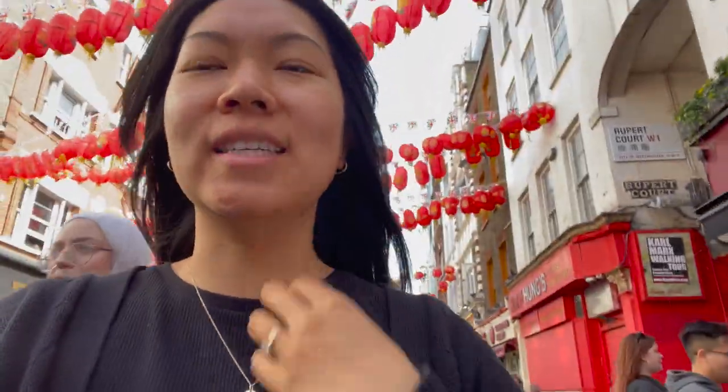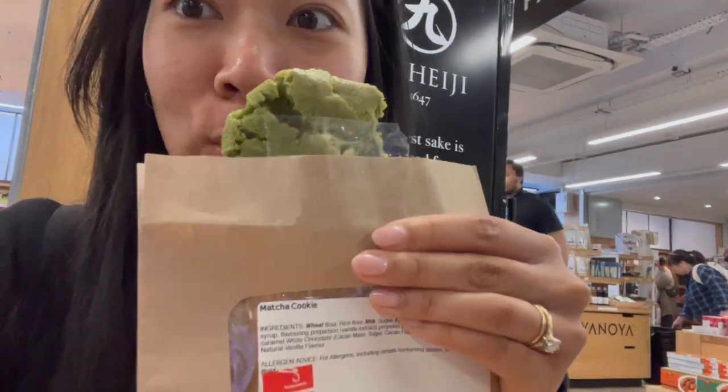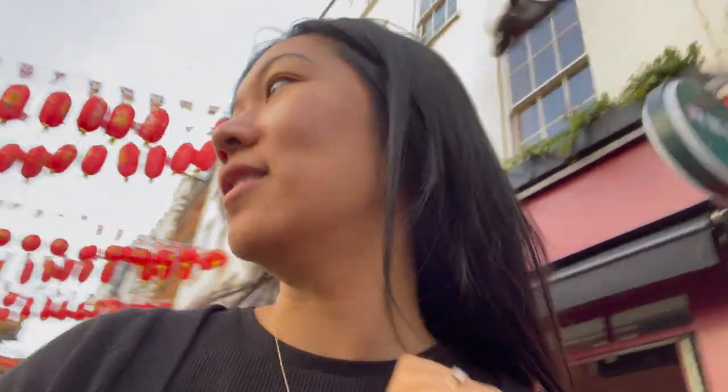We're in Chinatown, and right outside of Chinatown there's this little place called the Japan Center, and we just ate this matcha cookie with mochi in it, and it was the best cookie ever, period. It was so good. If you're here in Chinatown, you have to have this matcha cookie with white chocolate and mochi. 10 out of 10, so good.